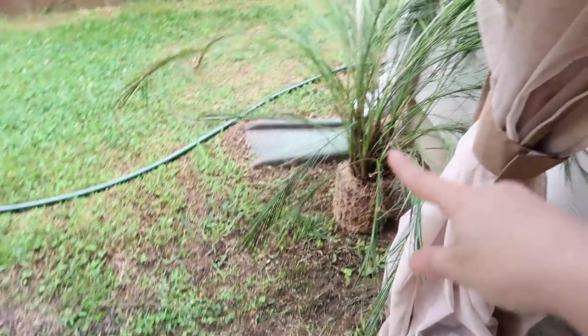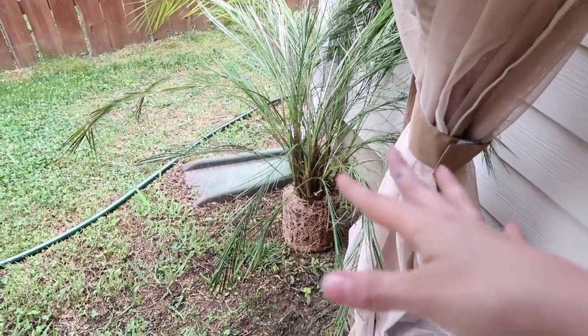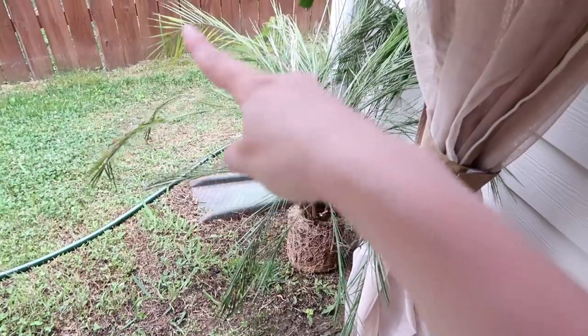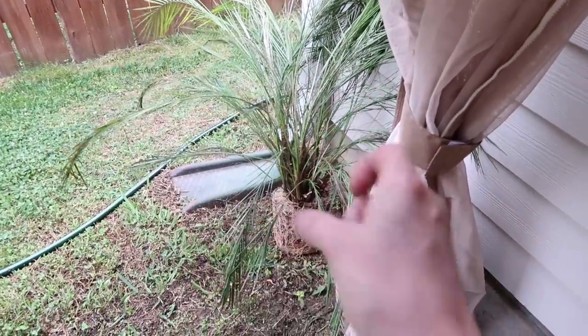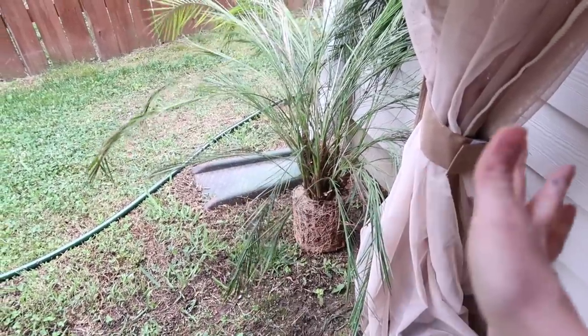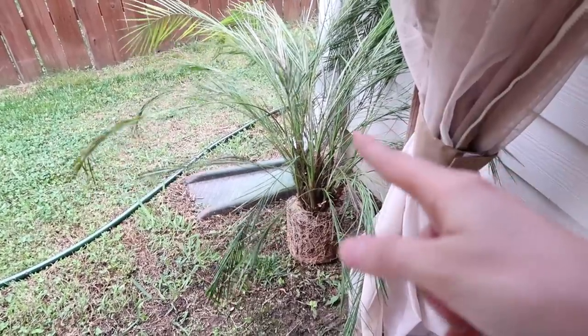And then here is the poor palm that got totally fried while we were gone. It just needs a lot of water, but it's turning green, and you can see up here, that's a really good sign. It is turning green again. So I have another bucket that I think I'm gonna drill some holes in. It can just drain on the ground when I water it, and so I think I'm gonna put that one in that bucket.